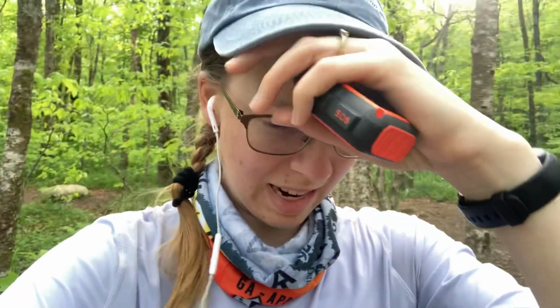Tomorrow, well, depending on what the thunderstorm does, because half the time it says it's going to rain, it doesn't. Half the time it does, so it's like I can't plan for tomorrow until it is tomorrow. So tomorrow should be hitting mile 300, and then the terrain after that looks not super bad, but I've heard it's going to get rocky. What is biting my head? These bugs are awful. I'm covered in bug spray and they do not care.